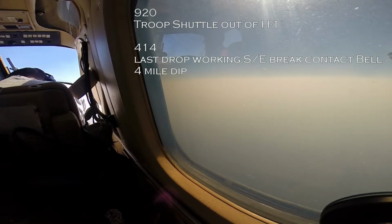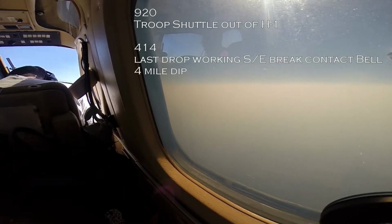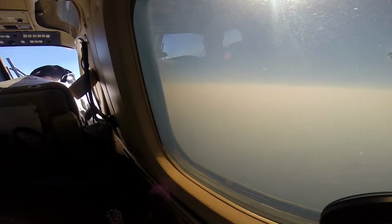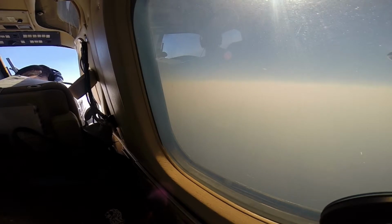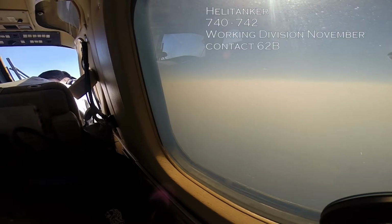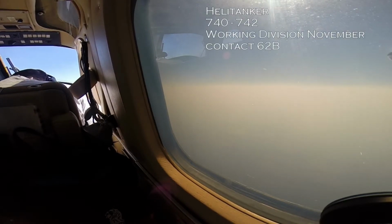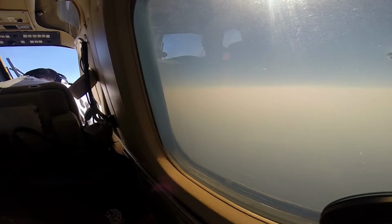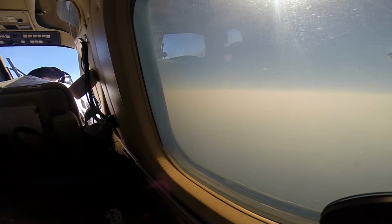920 is running troop shuttles out of H1. Copter 414 is on its last drop, working Sierra Echo break with ground contact Bell. They're using the 4-mile dip. Copy. Helitanker 740 and 742 are both working in Division November, ground contact 62 Bravo, using Medco. Copy.